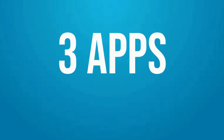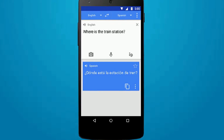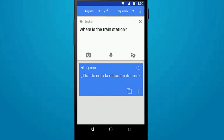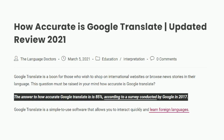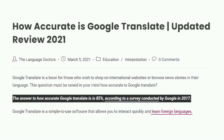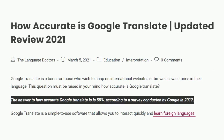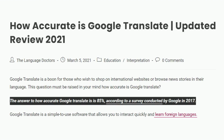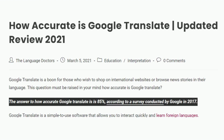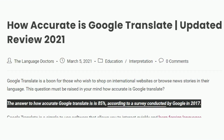There are 3 apps that you need and all of them are for free, so that's the good news. The most important app to use for this method is Google Translate, and I know you will say that Google Translate is not perfect, but I would say that in 80% or more of the cases, Google Translate delivers perfect translations. And consider this. If after 3 months of talking 5 hours or more in your target language, 80% or more of what you're saying is perfect, then this is a fluent level.